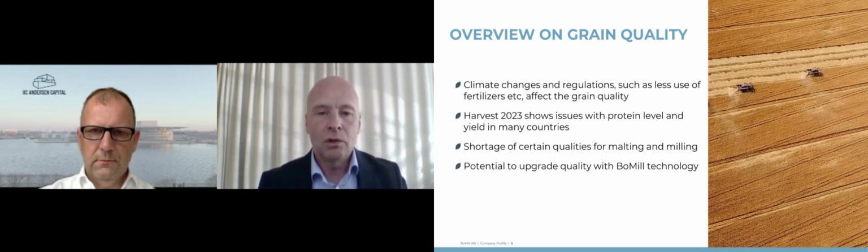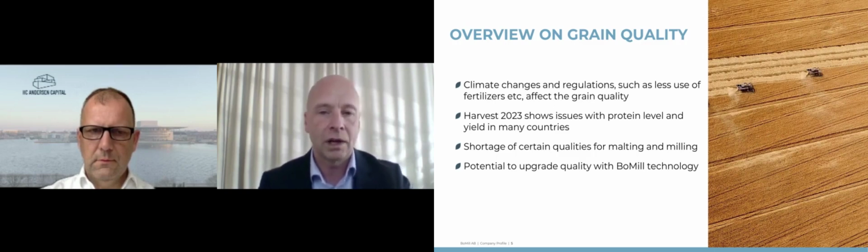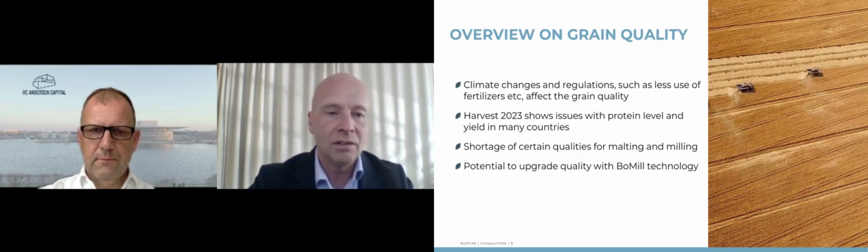But the solution here, and where we can make a big difference, is that we have the potential to upgrade the quality of what you can source more locally, so you can use it in your production. That's one of the things we are working very closely together with our customers on: finding these business cases.